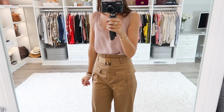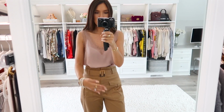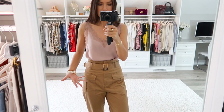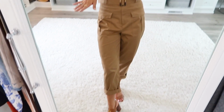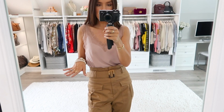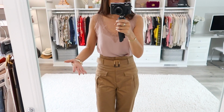Alrighty, so here we are with the very first outfit. It's definitely one of those outfits that transitions from summer to fall. So this would be summer, and then in a minute I'll show you how to transition it. But okay, so these pants are from H&M, so is the top. A lot of the clothing items are from H&M. The prices are just so good, and I love the style.